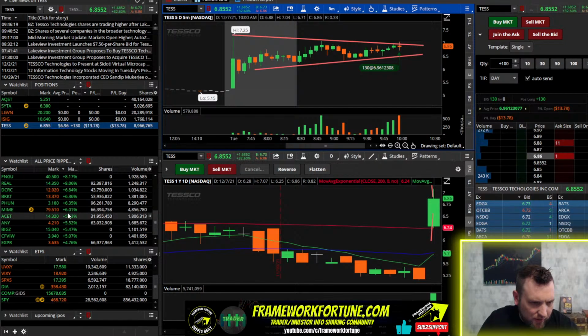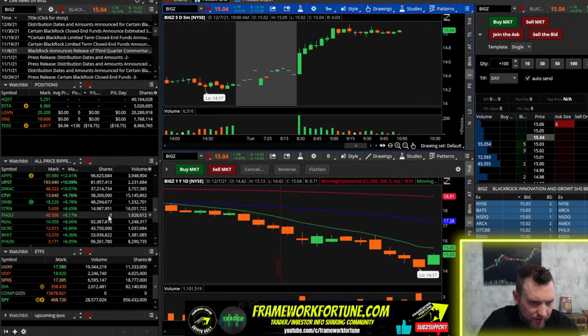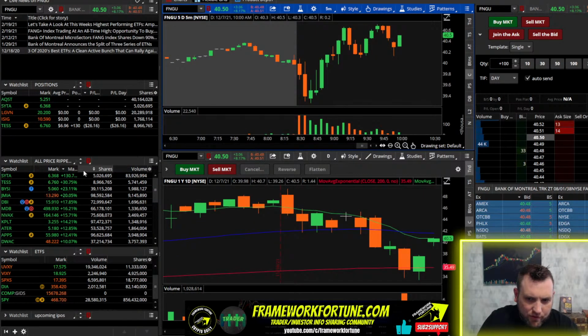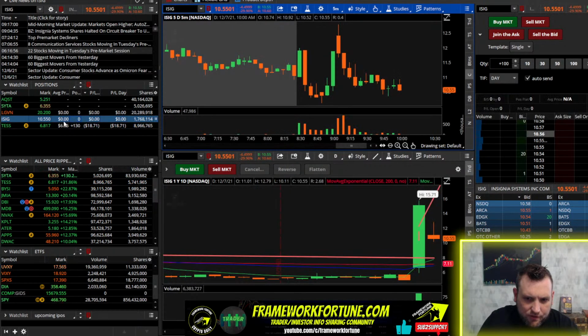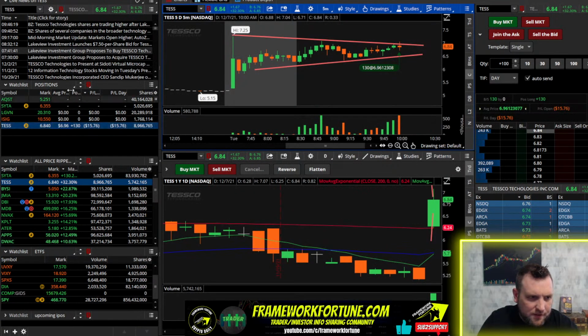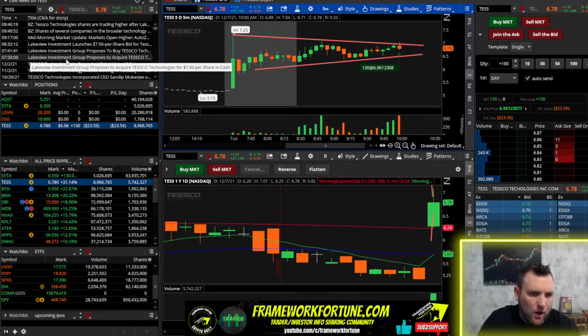A lot of green, but not too many low floats. Looking at these, or ones that are above the 200-day EMA. So I'm leaning towards it probably being TES that's going to break out. So this PR. So they're proposing to acquire.